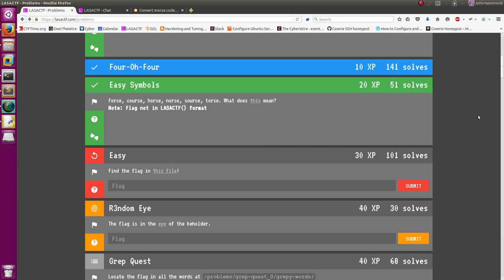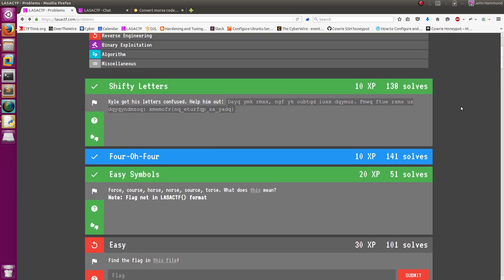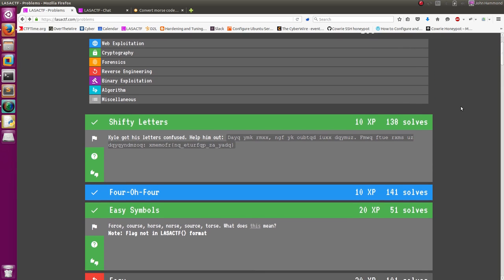So, yeah, easy enough. Real simple. Again, Morse code. You just kind of had to figure it out and decipher it for a little bit, which I was able to get done.